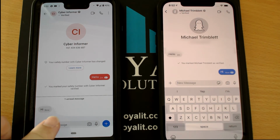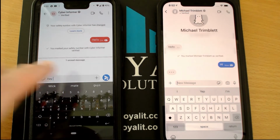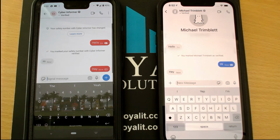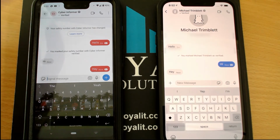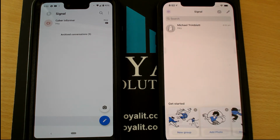Now we have confidentiality and integrity of the message. This means that the conversations are private and you can be 100% sure that the message that you've received was sent from the person you expected it to be sent from. This is different to text messaging because text messaging can be intercepted and the sender can be spoofed. So you get no confidentiality and no integrity of message just in normal text messaging.